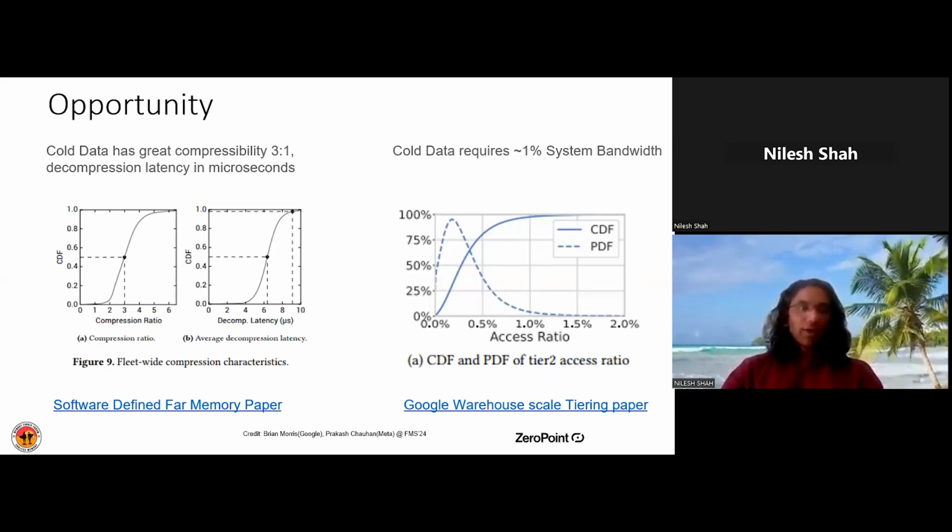What you're looking at here are two things. The first one is the compression ratio, on the x-axis, which is about 3, if you look at the cumulative distribution function. And then the decompression latencies are maxed out at about a few microseconds. So what this shows is that compression and decompression is a pretty prime target for a tier 2 memory like CXL. That's one key takeaway.